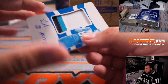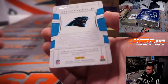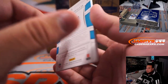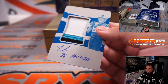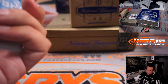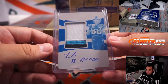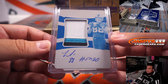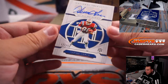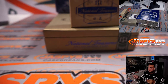And a 1/1 printing plate RPA. Terrace Marshall Jr. Look at that. 1, 2, 3 color patch and autograph. Printing plate 1/1 RPA. And that's like a true RPA, guys. It's just a 1/1 printing plate. That's going to go to the Panthers and Justin. We have an Irvin Pryor, or Fryer, I should say. Patriots.